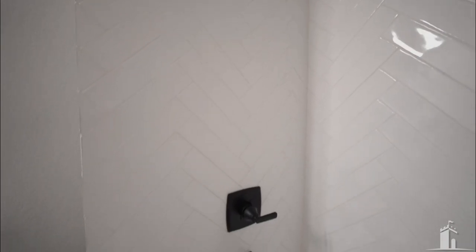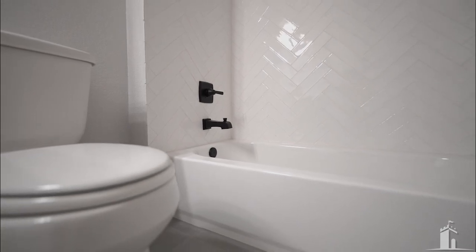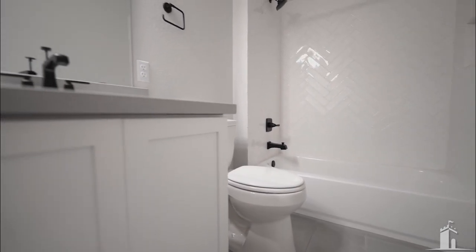Again with that, I like the herringbone, I really do, but that tile isn't flat all the way, so it's got bumps on it. Do you like that style? It definitely sticks out. You definitely notice it.